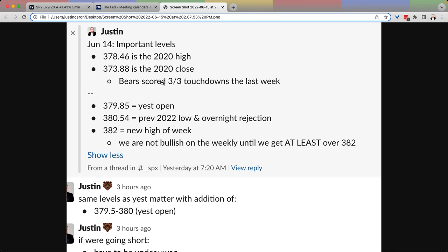And again, bears have scored 3 out of the last 3 weeks. So if these bulls are now going to start moving higher, and we note that they got 4 points when the bears got 2, it's now or never. We need to exit bear market territory and start at least giving ourselves a cushion. Otherwise, we're likely going to fade into the sunset. So we got 379.85, which was the open from the 13th. Where did we close?